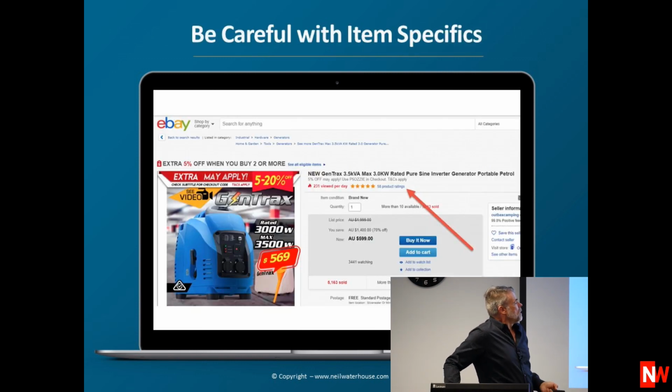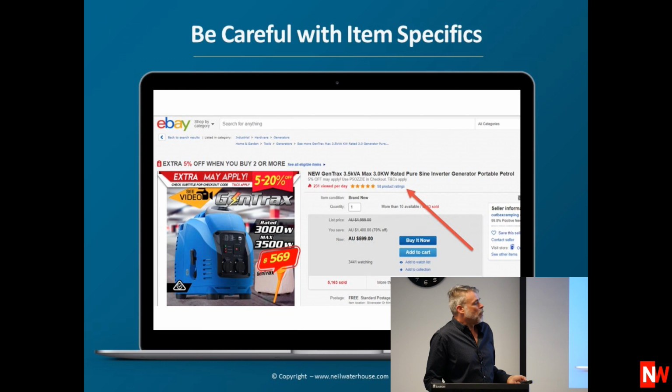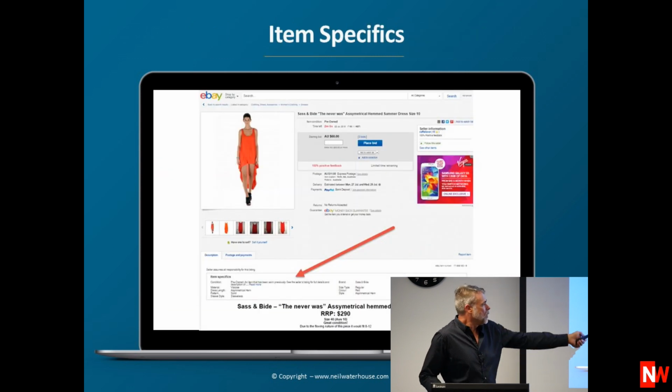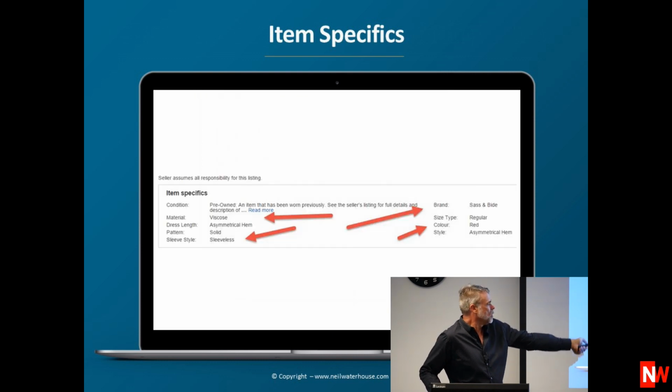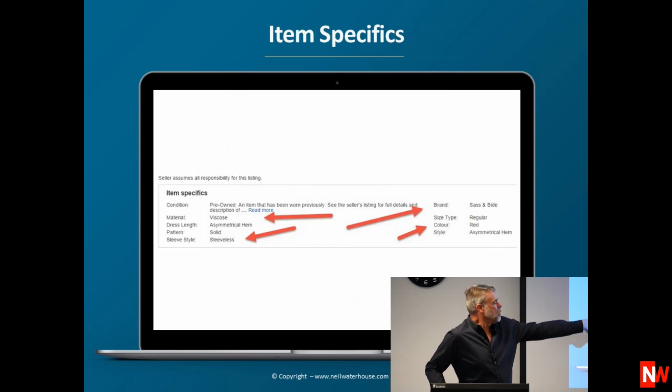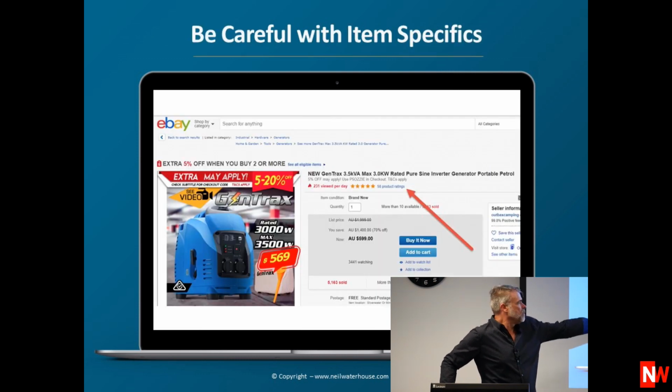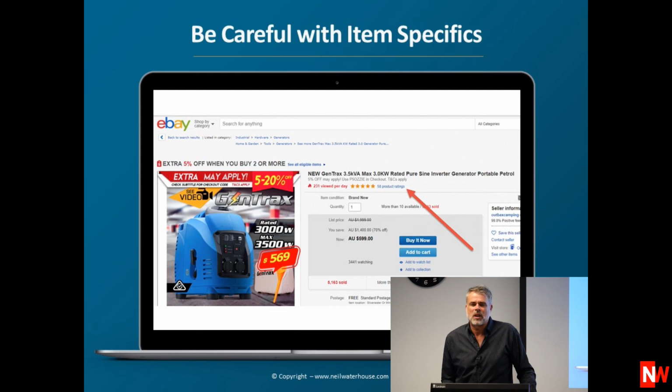You just need to be a little bit careful with item specifics, because they mean you can suddenly be competing with another seller that you do not want to compete with. If you've got the same UPC, the same codes in your item specifics, which is this section here or here, you could suddenly be competing with this seller, and all of a sudden you've got 50 product ratings just like this person, because eBay realises it's exactly the same product. That may be a good thing, it may be a bad thing. Just be aware of it.